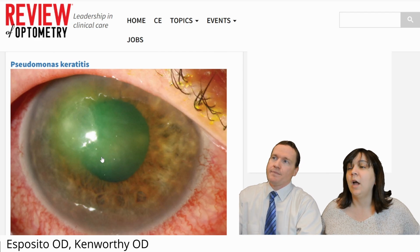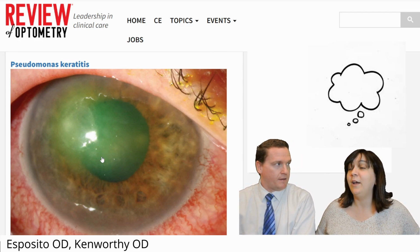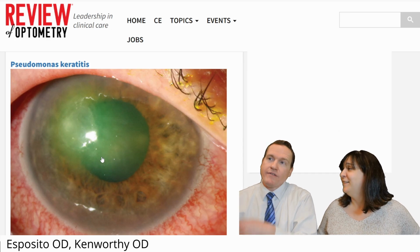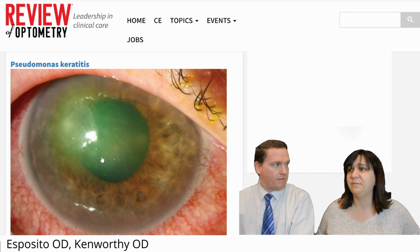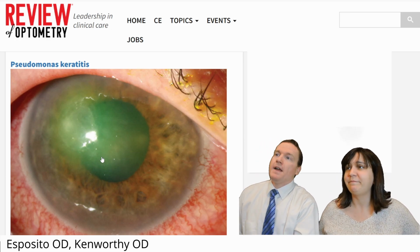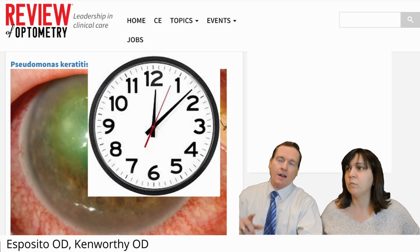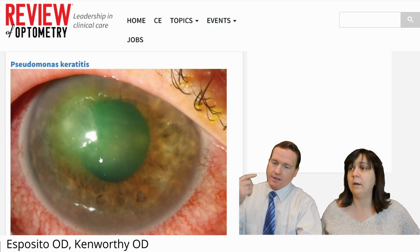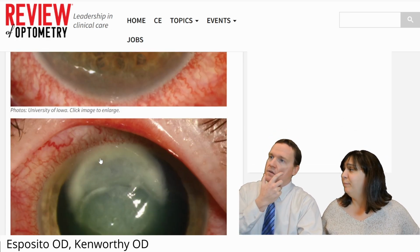Oh, Pseudomonas. You slept in your contact lenses last night, didn't you? Again. And you have a soupy ulcer that's just perforating through your cornea right now, right? Ouch. Why did you do that? What are we going to do for this? Broad spectrum fluoroquinolone every hour. I'm thinking our Moxies, Gaddies, Bezies. How do you feel about that? It sounds like a club.